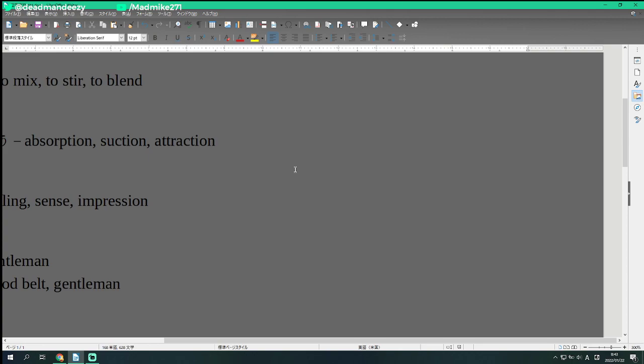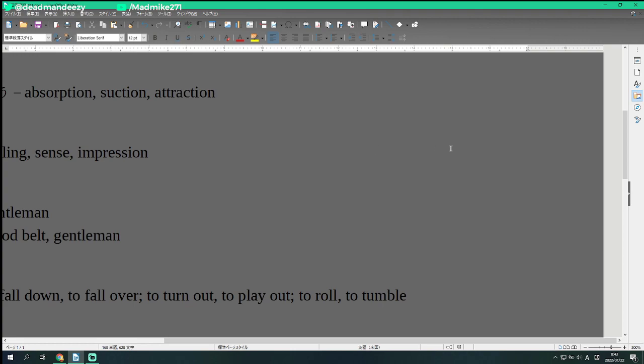A gentleman is a shinshi, with the man of honored threads. Shin on the left side is honored threads, shi on the right side is a samurai, and together you have a gentleman samurai or just a gentleman. To fall down, to fall over, or to turn out or play out is korobu, with our kanji for revolving from jitensha. Jitensha no ten can also mean korobu, meaning to revolve or rotate, specifically to fall down or to let something play out.